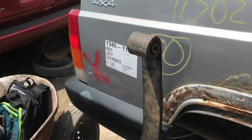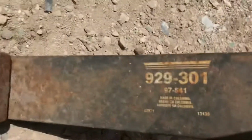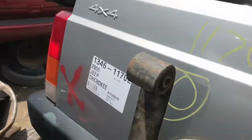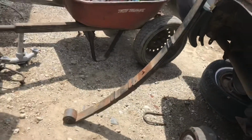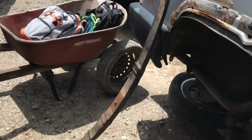All right, guys, with a lot of cutting, bleeding, and swearing, I got it. Look, it's a newer leaf spring. It's still got writing on it. It's not all rusted out. I only need one. Since it is used, I'm just going to replace one and pray that my Jeep don't sit crooked. But we got it.